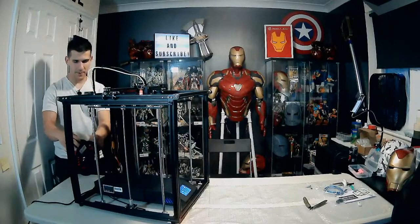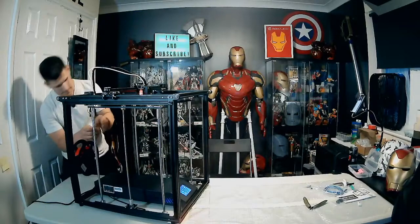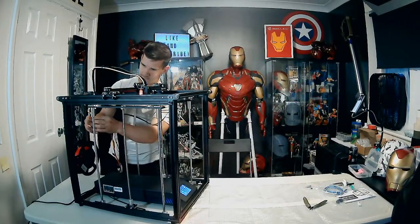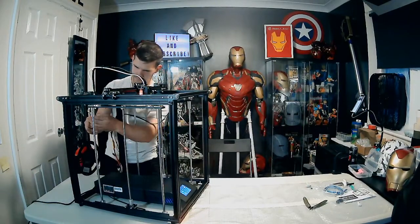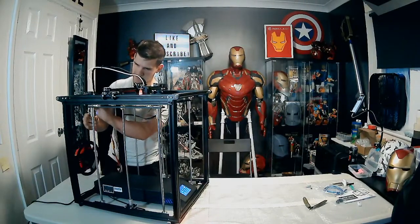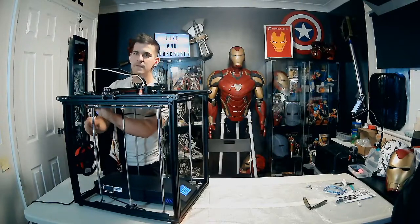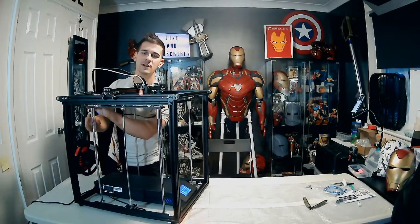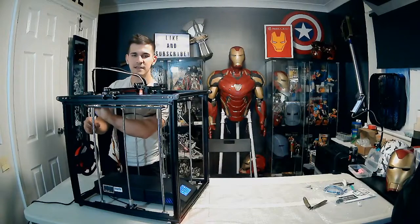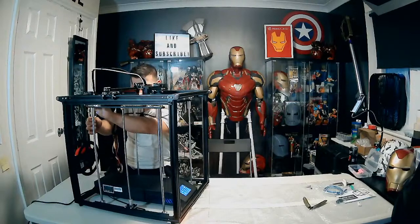So, I'm heating up. Let's get some filament in through this for the first time. Ooh, I'm excited. I can smell the bed heating up. Is that weird? I can see the red filament going through the white tube. It's kind of entertaining, actually. All right, let's push them through and see if it extrudes. Hey, they're gonna come out. There it is.